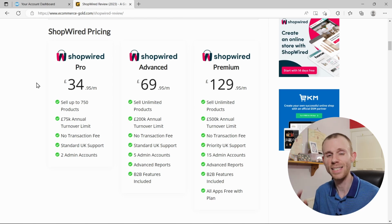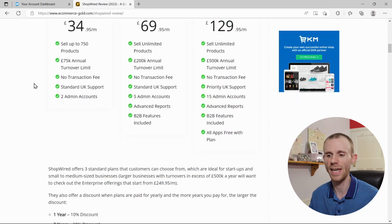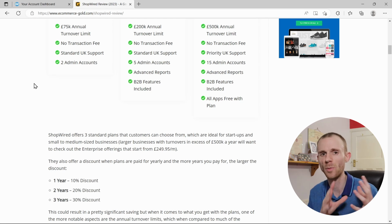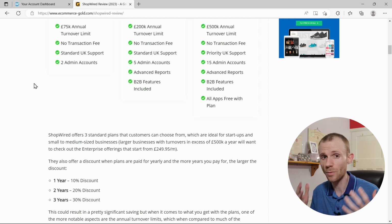Because on the Pro plan, it's £75,000 a year, on the Advanced plan, it's £200,000 a year, and on the Premium plan, it's £500,000 a year, or £500,000, however you like to say it. And when you go over this £500,000 a year, you move on to their enterprise packages that start from £249.95 a month, which when you're comparing the enterprise plan of ShopWired compared to like enterprise solutions from other platforms, this once again is very reasonably and very competitively priced.